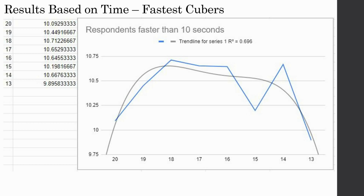Basically 20 and 19 are on the faster end, and then there's this plateau with the exception of 15. It plateaus at the top and then shoots down again at 13. So I have no idea why this is happening. This is really cool to me.